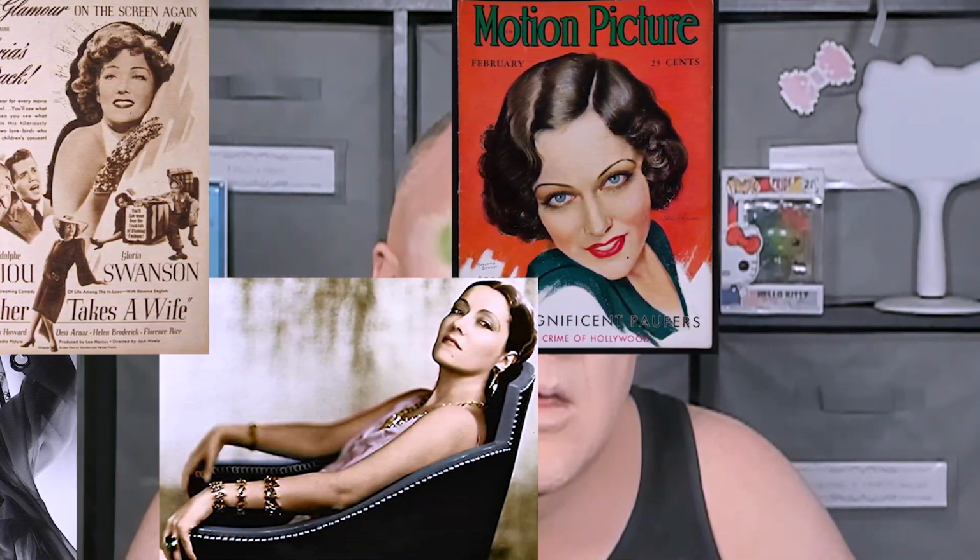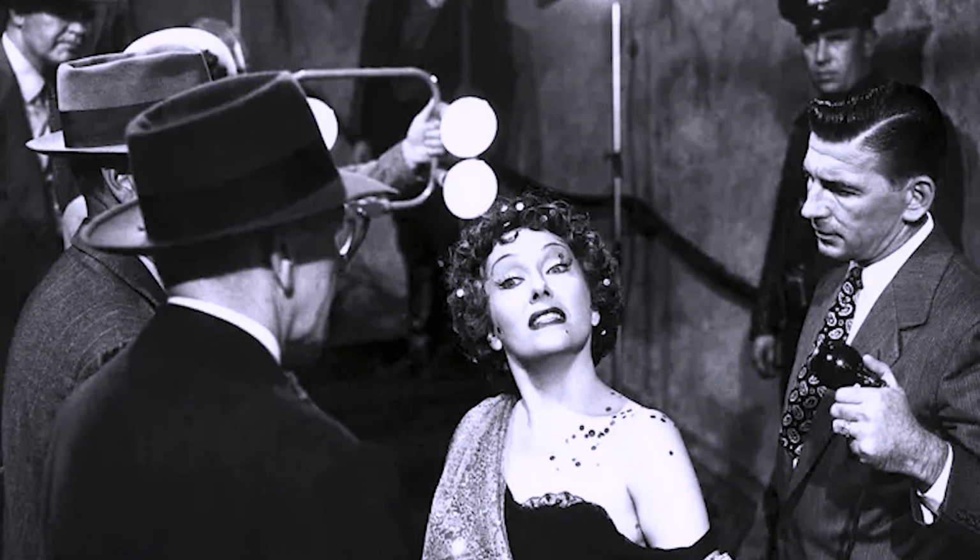After almost 2 decades in front of the camera, her film success waned during the 30s. Swanson received renewed praise for her return to the screen in Sunset Boulevard, but only made 3 more films and guest starred on several television shows. She also acted in road productions of stage plays.